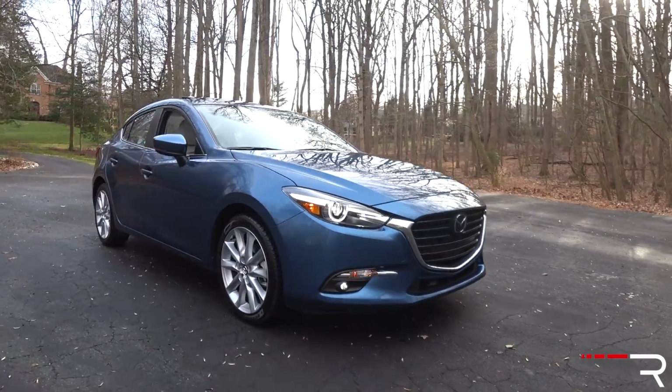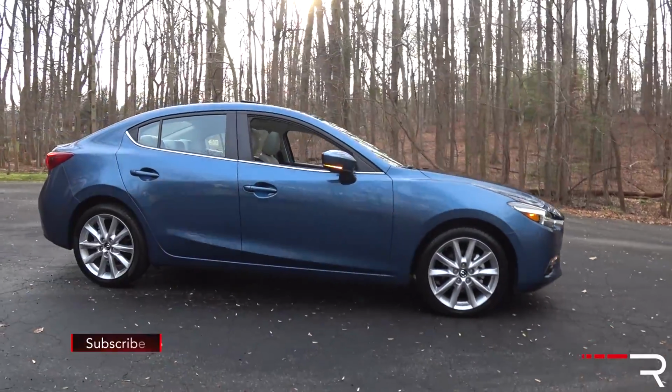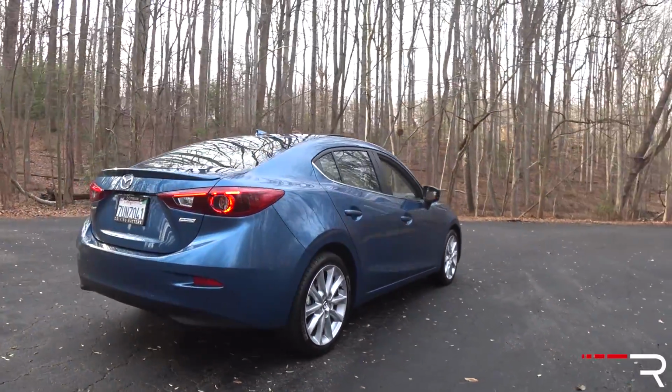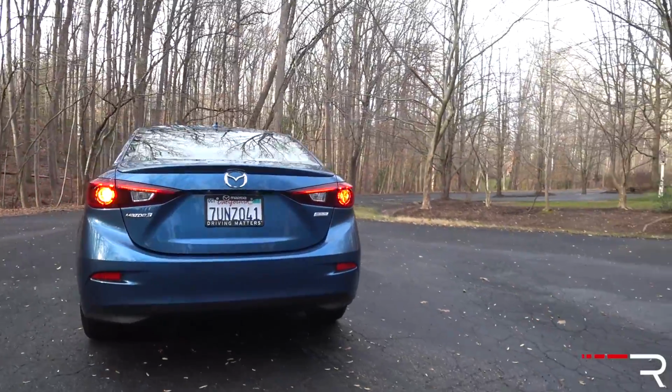Coming around the sides, the 18-inch wheels do come on the Touring models and up. Honestly, they look pretty much the same. Mazda made slight tweaks, and you can get a different wheel finish if you go for a Sport appearance package. Now, up back, the changes are pretty much null. I don't see any differences between this and the 2016 model.